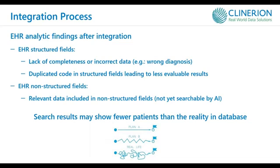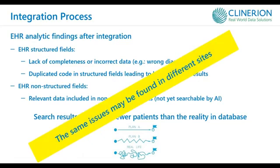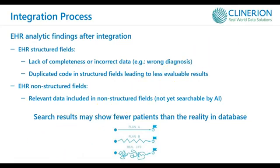What were our findings during and after the integration? We had some problems with structured fields in the electronic health records. What happens? We have lack of completeness or incorrect data. For example, wrong diagnosis. It happens frequently in Brazil. We have wrong diagnosis at the beginning of the patient attendance, and after the patient gets hospitalized or is not hospitalized anymore, this information is not corrected in the electronic health record, so we have a wrong diagnosis.